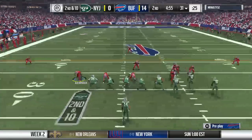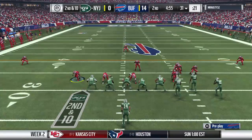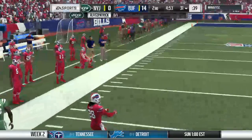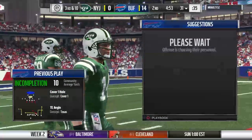Marshall, the lone receiver on the left side. Now it's the backup Fitzpatrick. And his first throw here is incomplete. Again, they were targeting Marshall there. And now it's 3rd down.